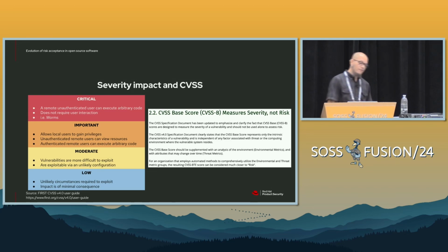And if you've ever had to deal with CVSS, you can see here a part of the CVSS user guide that proves the industry has been using CVSS wrong pretty much since its inception. CVSS-based scores do not measure risk. It's a prioritization mechanism so that if you have a dozen vulnerabilities, you know which one you should be addressing first. Now, CVSS is a fantastic guide when it's used correctly, but unfortunately, most people in software do not use it correctly.